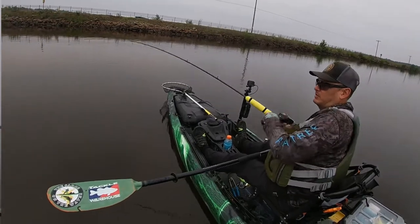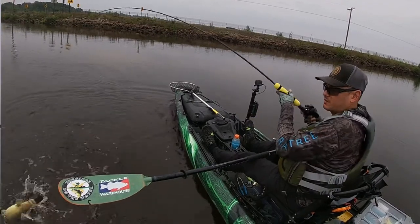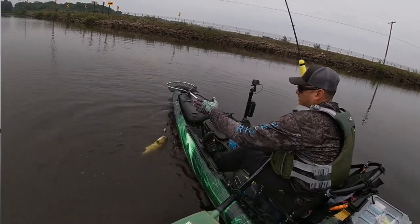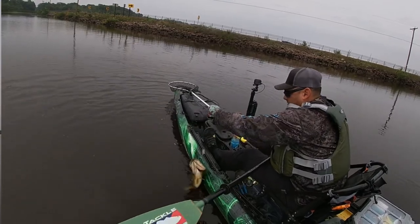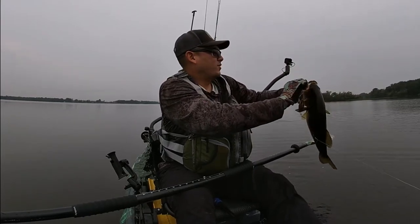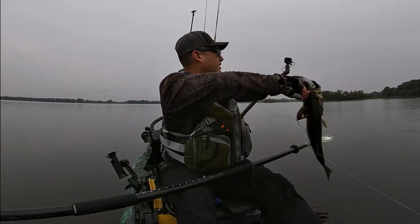Got him. Got another one. Another pike. Oh, it's a nice bass. It's a bass. Look at this one. Woo! Is it smallmouth? Is it bass? This is a largemouth.